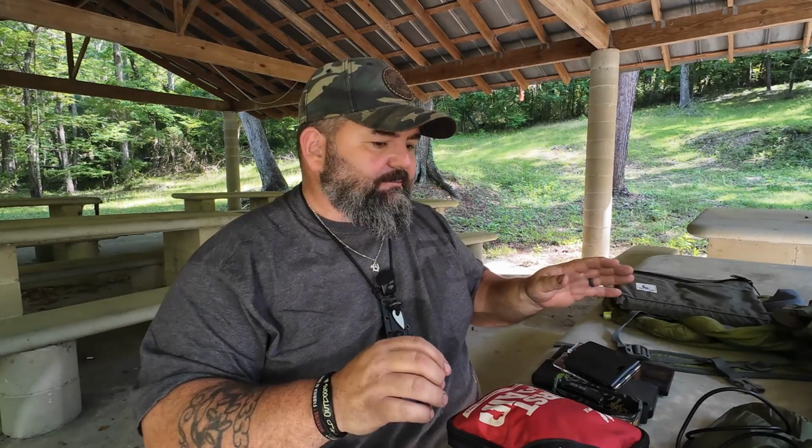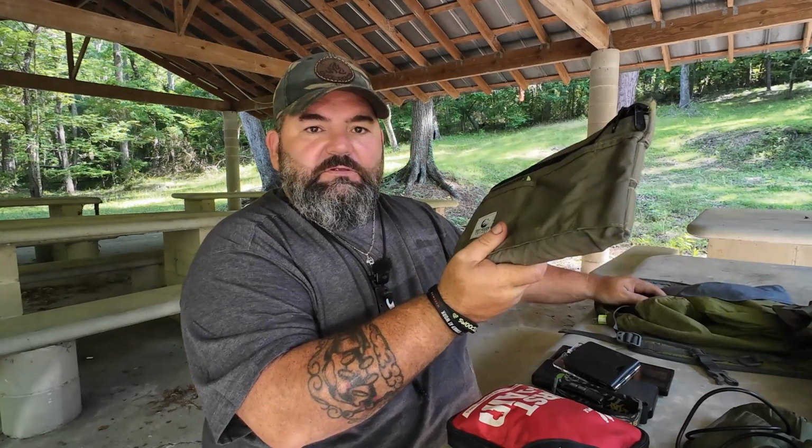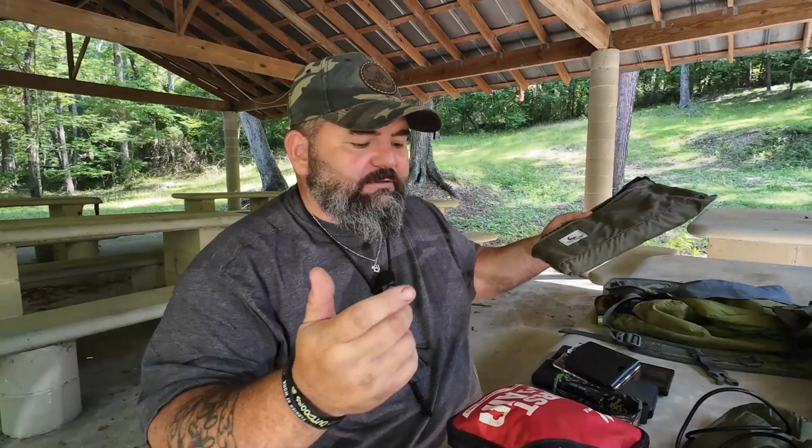Now the rest of the stuff I've got here, this little pouch here, not necessarily essential. This, not necessarily essential, but they are nice to have. Now, depending on the time of year, I would add a puffy jacket or something to keep me warm in this kit. But in Florida here, typically that's not a huge deal. But depending on where you're at, that may change.